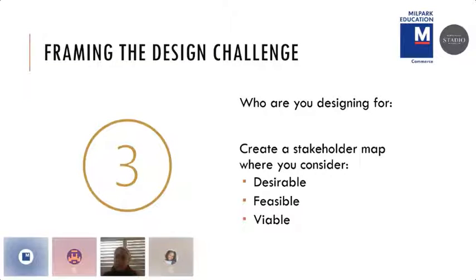And then we are ready to start thinking about, if that's the context, who is impacted by that? So who are we designing for? And a nice way to do this is by looking at those three elements that you want to test your solution by. So who needs to find your solution desirable? Who needs to find your solution feasible? And who needs to find your solution viable?